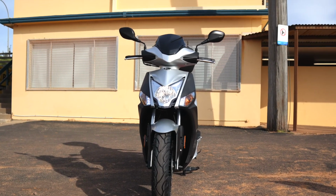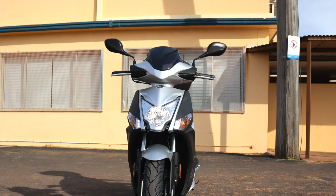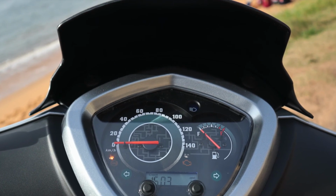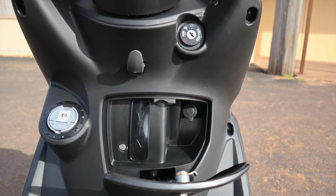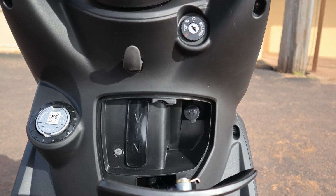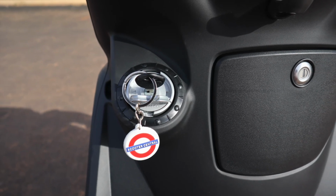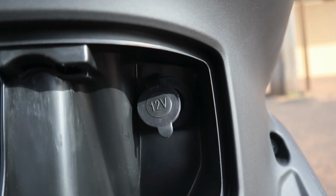The mirrors are well set up and give you a good idea of what's happening behind you. And I like the bikini screen on the handlebars, which really complements the front of the scooter. Moving downwards, you'll find the ignition, a handy bag hook, your fuel filling point, and a small glove box with a 12-volt charging point for your phone.